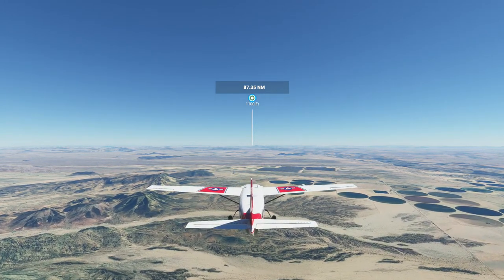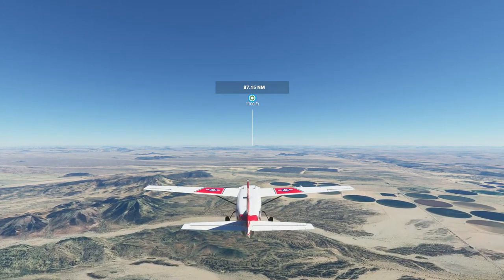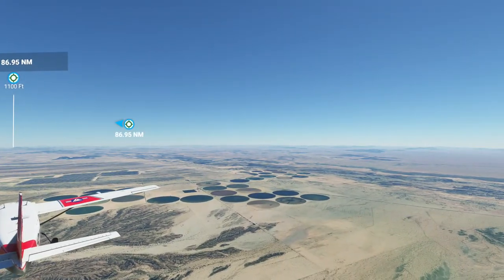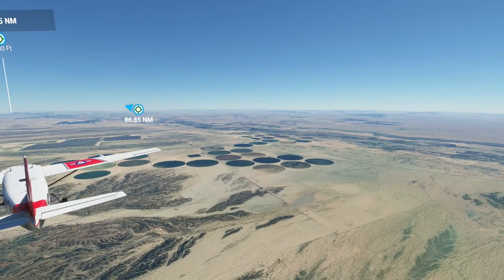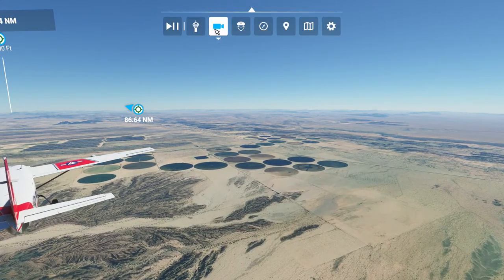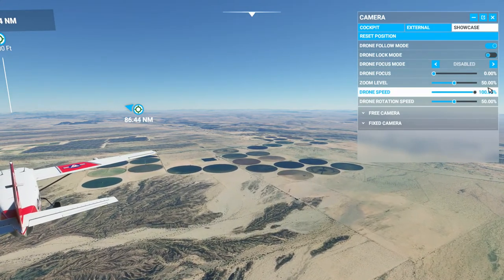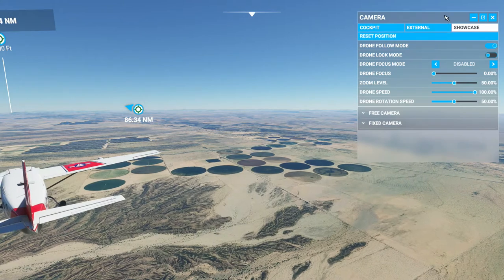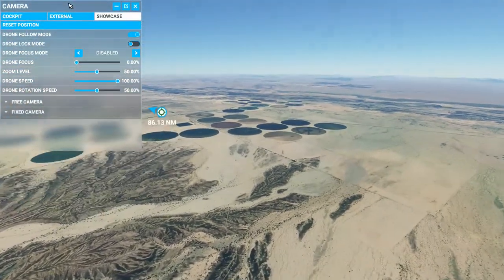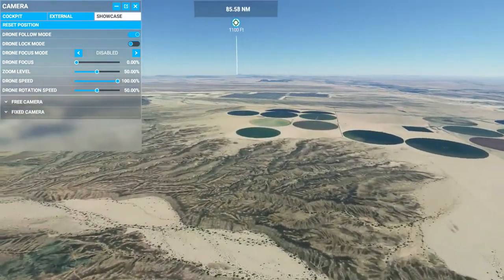I love these crop circles over here, not the mysterious kind. These are the, I guess, efficient kind or something. Let's take a look at those. I'd like to look at those a little bit closer. So, reset the speed. Let's set that back to full. And we're going to head over here and take a look at these.